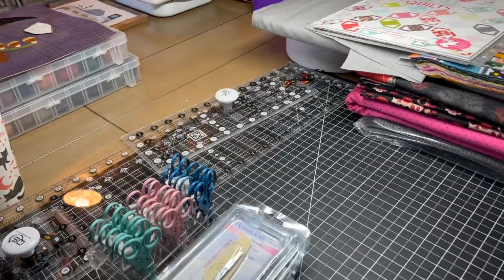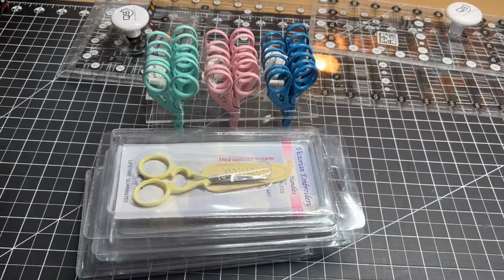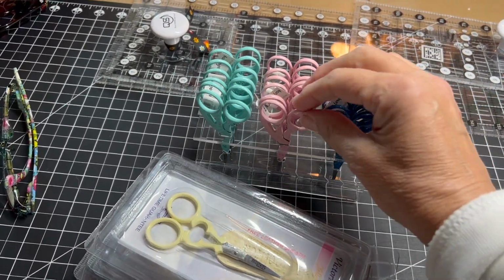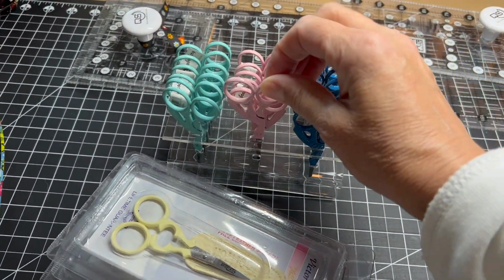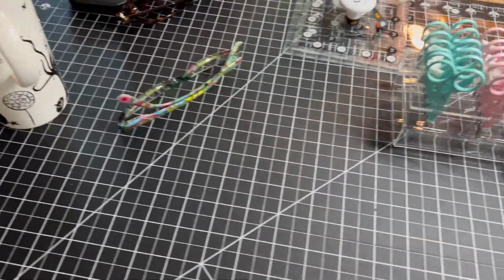I've got piles of stuff as usual. We'll start with these. I just got these in a shipment for my Etsy shop. Look how cute these are. Oh my gosh. I'm going to have one of each of those colors and some new yellow ones. I like those too. Okay, I'm going to move those out of the way though.